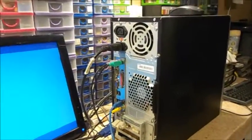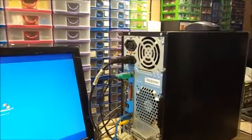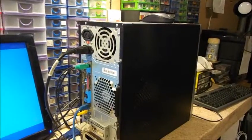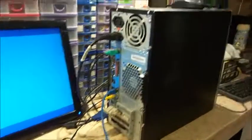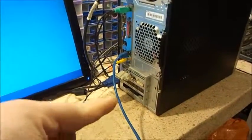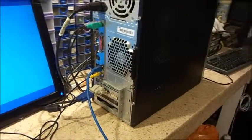There we go. I've upgraded that one almost to the max now. To a 512 megabyte DDR2 graphics card, if I remember correctly. I haven't got the tab still open, but I can always Google it again and have a look.